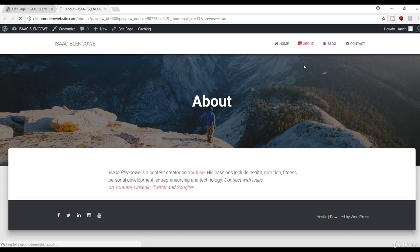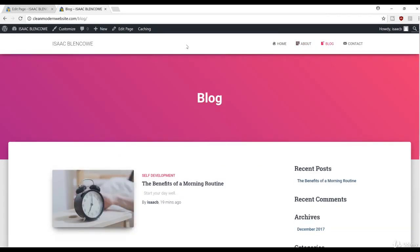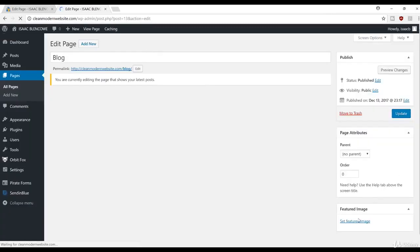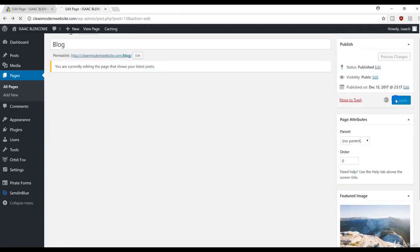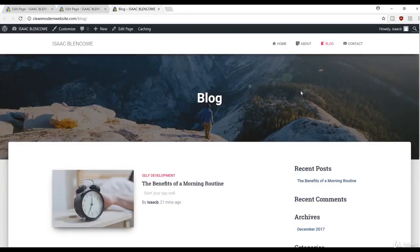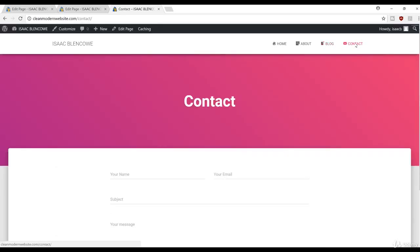And then we can simply go through and do the same thing for each one. So say we've got our blog here. Again, you go to edit page, and you don't need to worry about writing anything here. Then you set a featured image and hit update. And look at that. Starting to look like a really nice website now.